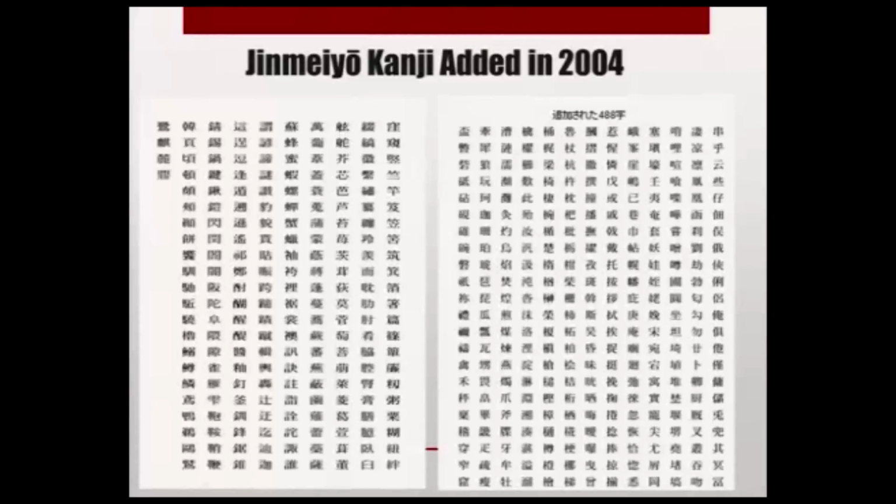Of course, popular names for children changed over time. In response to that, the government has occasionally made additions to the list of Jinmei-yo Kanji. A particularly large addition was made in 2004, which enabled most previously used characters to be included in people's names. These are characters which were added in 2004. Total is 488.